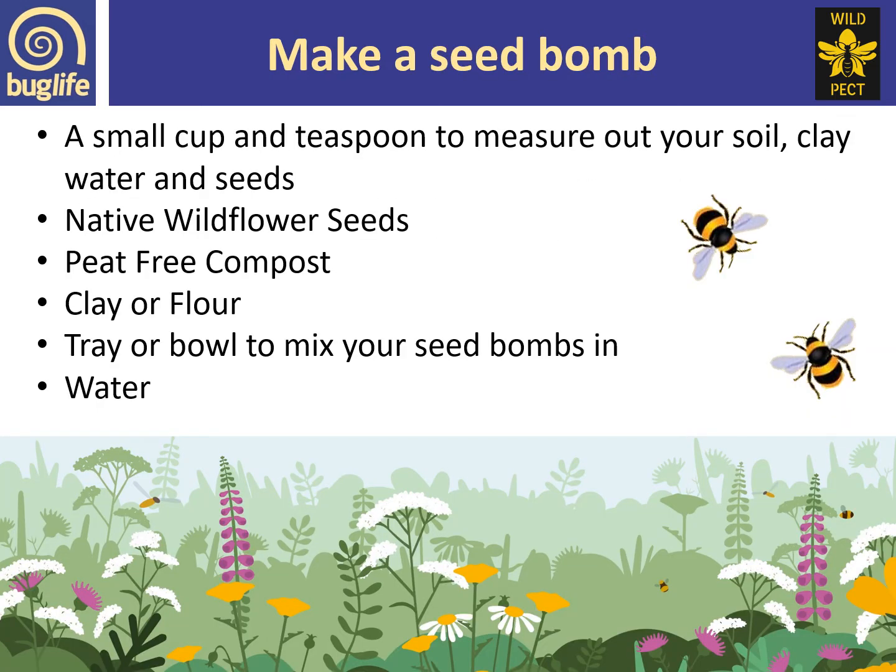Another way to make a bit of a mini meadow in your garden is to make a seed bomb, and this is a really easy thing to do and great fun as well. All you need is, again, some native wildflower seeds, but you also need a little bit of peat-free compost, and clay or flour, either will do, and some water to mix everything up in, and then also a tray or a bowl and a small cup and a teaspoon to measure everything out in.